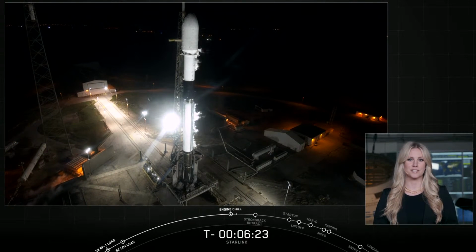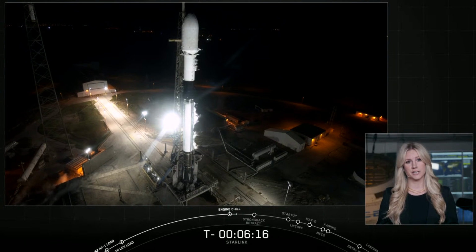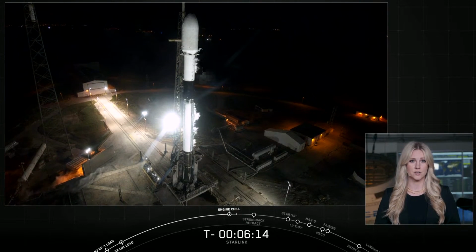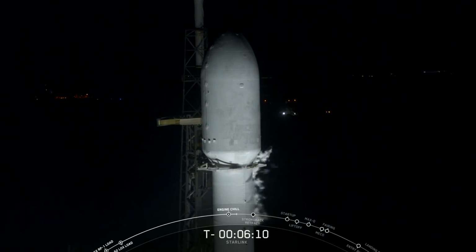As many of you know, Starlink is a constellation of satellites that can provide high-speed, low-latency internet all over the globe, particularly in remote or rural areas where connectivity is limited or completely unavailable. To date, SpaceX has launched nearly 900 Starlink satellites to orbit.